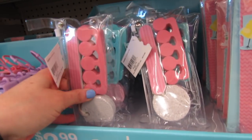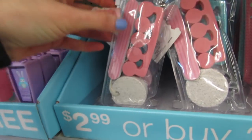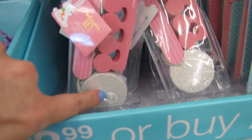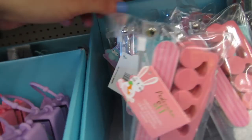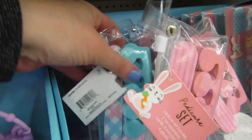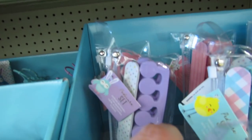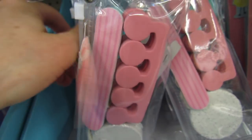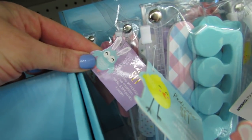And then over here, we have pedicure sets. I don't know if I can get them out. You get a file, some toe separators, and a little pumice stone on a string. We have the pink variety. We have the sea green or sea blue and plaid variety. And then we have the purple and the polka dots. So this is the one with the bunny. This is the one with the birdie. And this is the one with the owl.